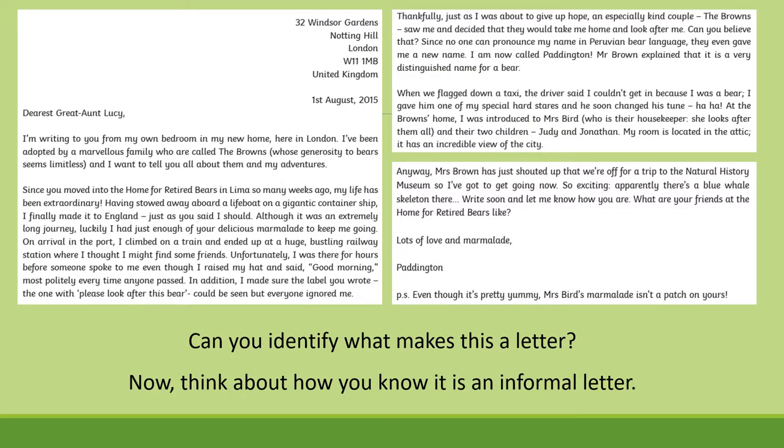So here we've got a letter. I think it might be from Paddington, it says at the end. Look at this, read through, and think about what makes this a letter to begin with. How do you know it's a letter? Pretty obvious, really. But just look at the features that you know straight away, this is definitely a letter.